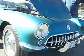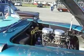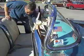Look at those shark's teeth. Now you've got the European headlights that don't melt the wiring harness. I had it happen at Corvair. I had a fire. Oops. Got some secrets here.